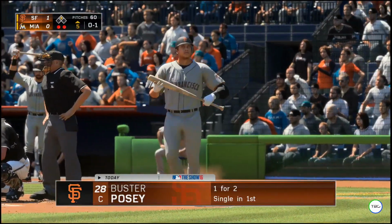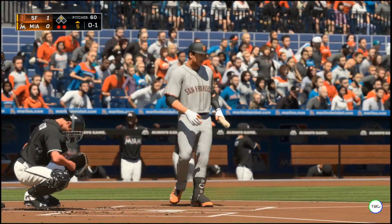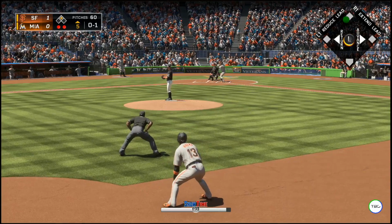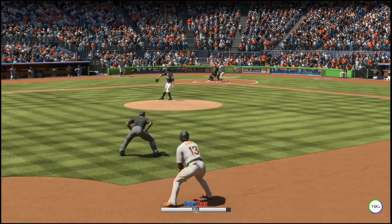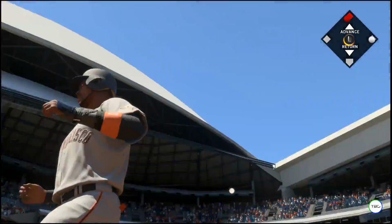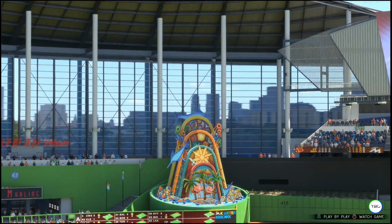Buster Posey will stand in now. He singled and struck out in two trips. He's ready. Here's the 0-1. High pop-up. Friedrich is there for it. And that's the third out. Danger averted following the two-out double.